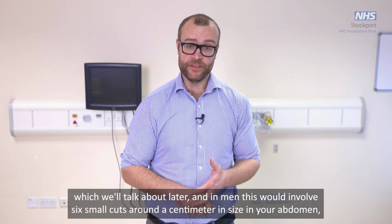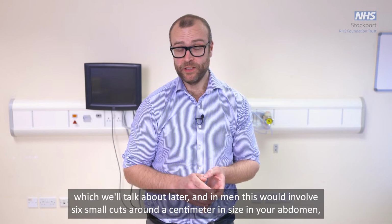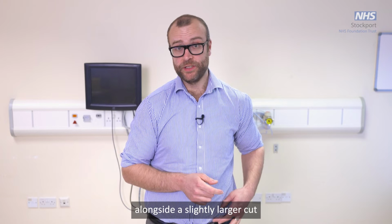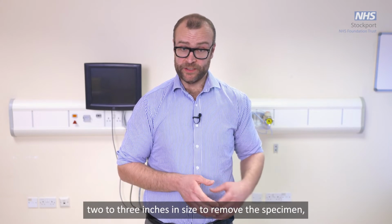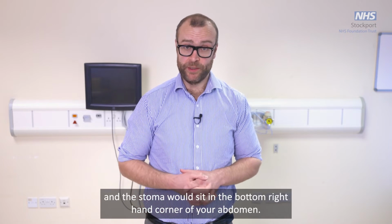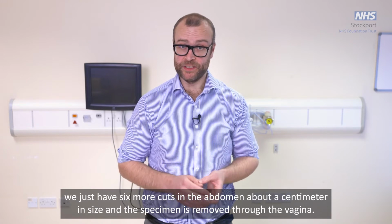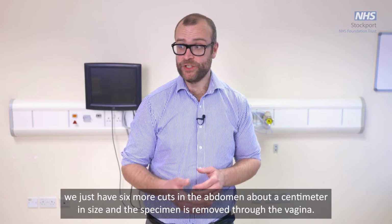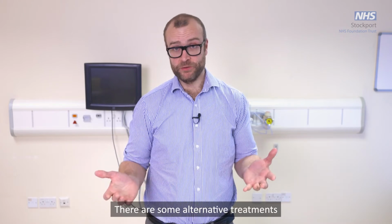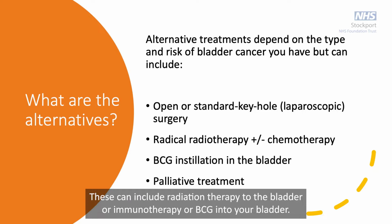And in men, this would involve 6 small cuts around 1 centimetre in size in your abdomen, alongside a slightly larger cut 2 to 3 inches in size to remove the specimen, and the stoma would sit in the bottom right hand corner of your abdomen. In women, we just have 6 small cuts in the abdomen about 1 centimetre in size, and the specimen is removed through the vagina. There are some alternative treatments in certain circumstances, and these should have been discussed with you previously. These can include radiation therapy to the bladder or immunotherapy or BCG into your bladder.